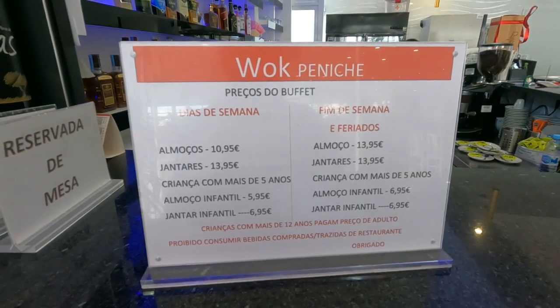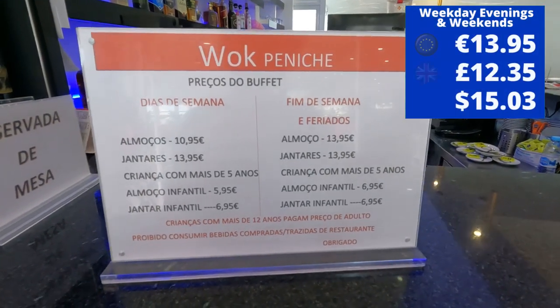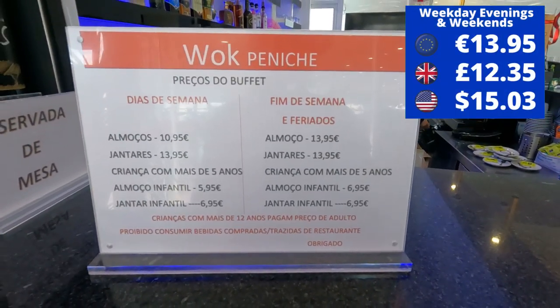And so here are the prices. So it is €10.95 for lunch, €13.95 for dinner. And weekends, €30.95 for both.